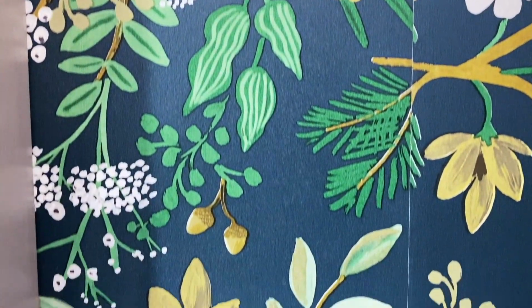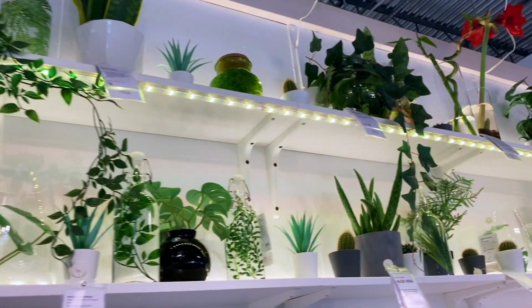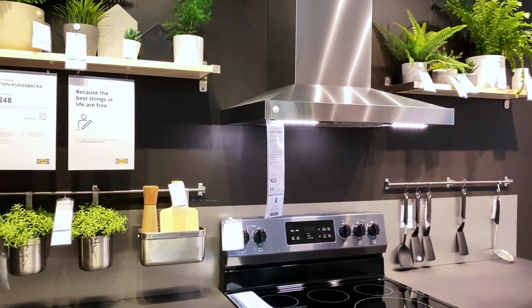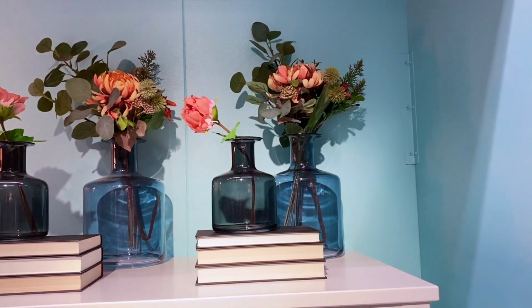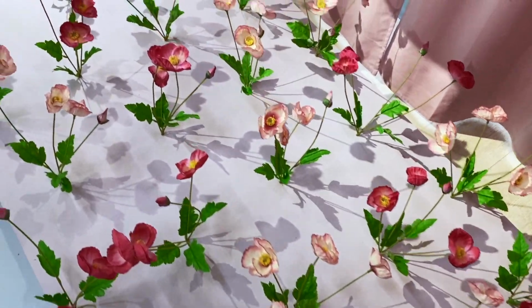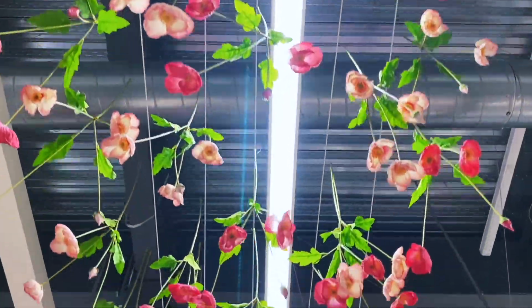So those were the highlights from the showrooms. Now allow me to show you all the pretty things that caught my eye. As usual, IKEA's faux plant game was on fire. A lot of people ask me where to find faux plants and flowers that don't look cheap and plasticky, and my #1 answer used to be Pier 1, but now that all their stores are tragically closed, IKEA is a great option. IKEA and TJ Maxx actually have great faux florals.